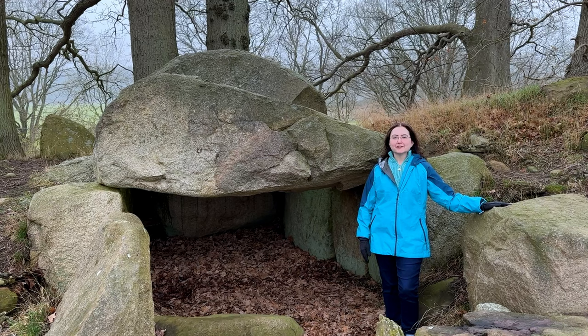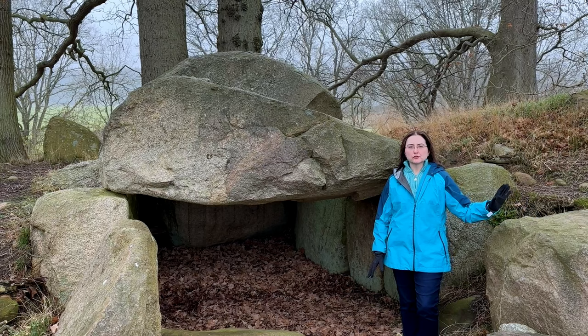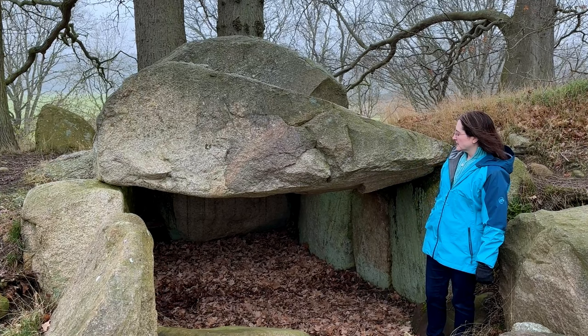And we are here in the town of Lancken-Granitz, and there is a nice collection of dolmens right here. There's about five or six of them. And this is the most impressive one because it's really massive. It's really beautiful.